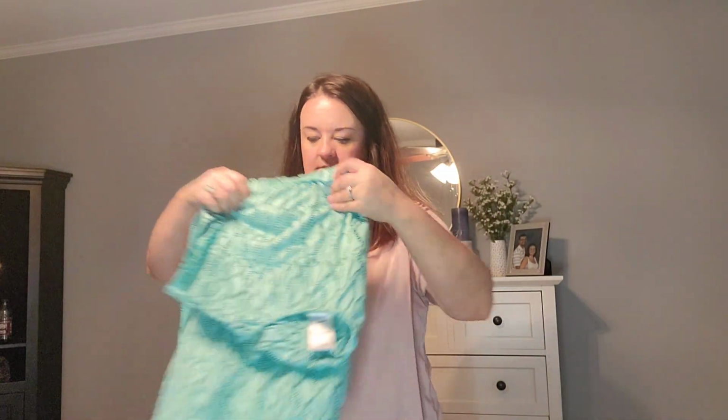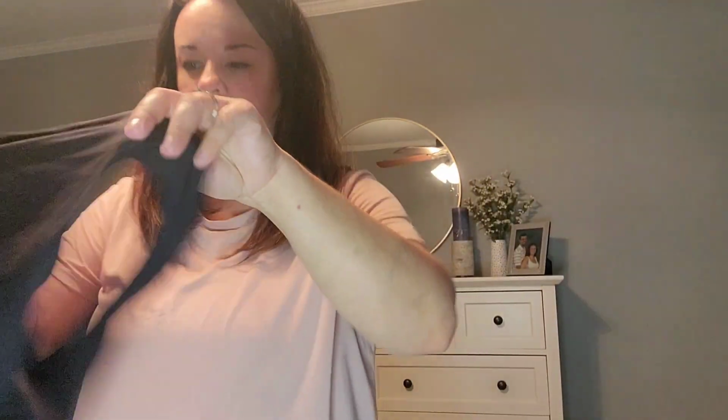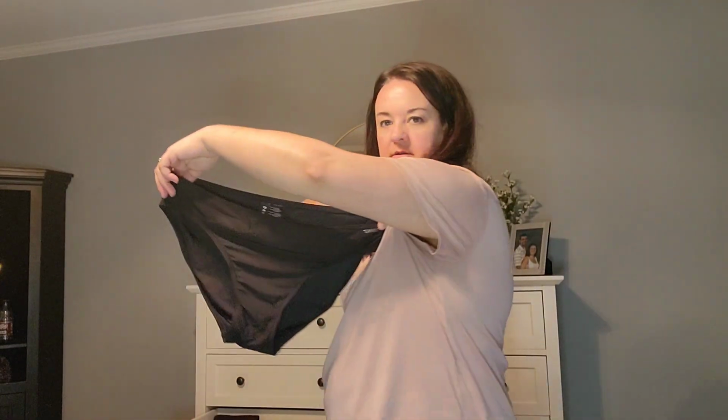Okay. This is just a little dress I wear. It's just a gray cover-up kind of dress. And then here's another little cover-up. So I'm gonna keep both of those. These have gotten stretched out. Gonna get rid of those bottoms.